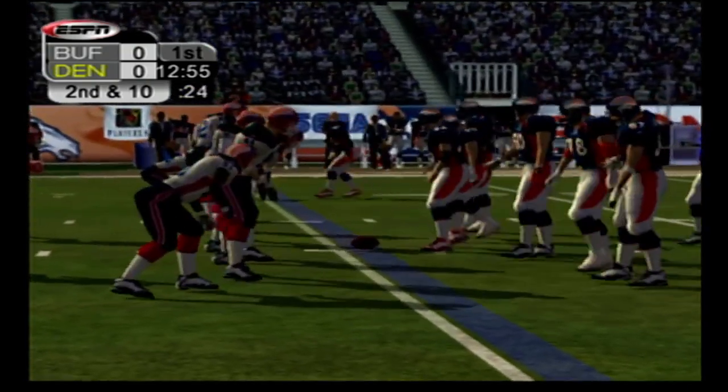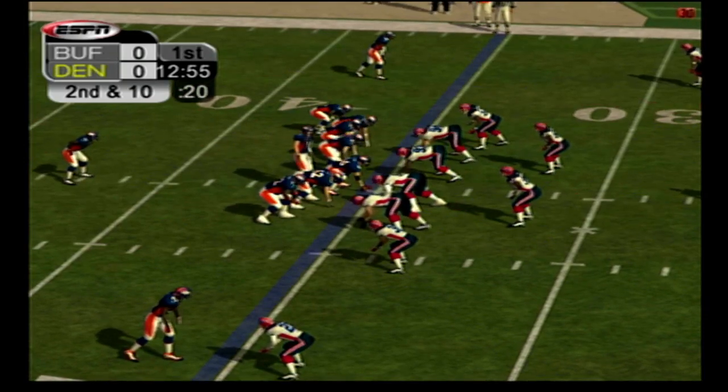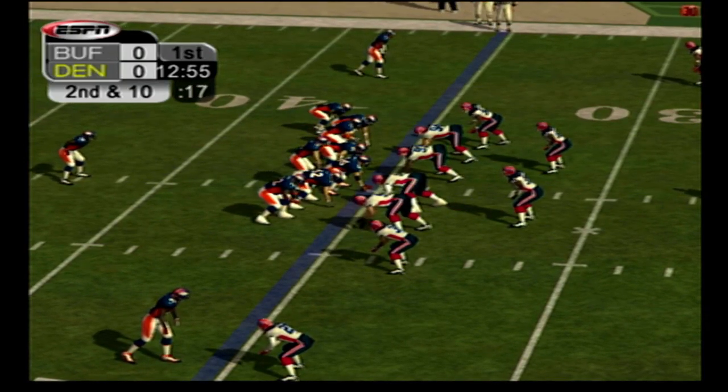Second down. Ball at the 35. Single back. Down. Set.